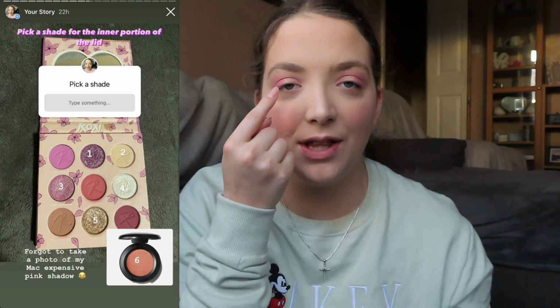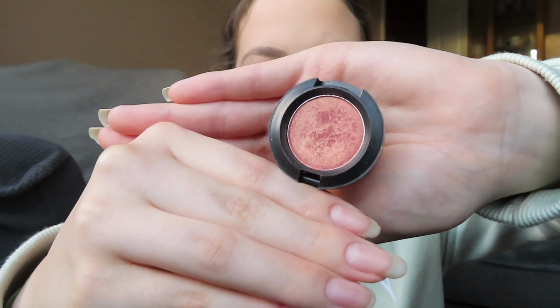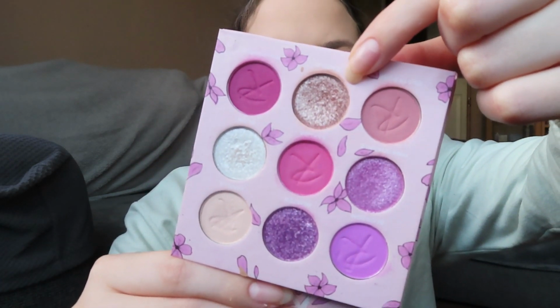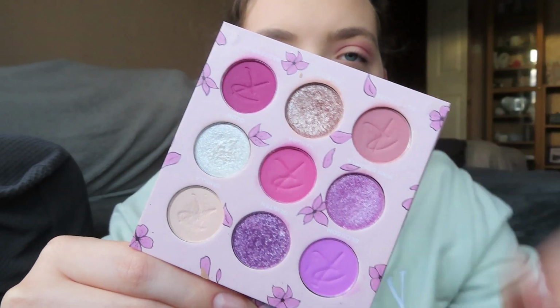So then I gave you guys the option of what shimmer shade I should put on the rest of my lid. And so I basically gave you guys the option between all of the shimmer shades in the Revolution X Roxi palette, as well as this one lighter matte shade. And then I also gave you guys the option of the MAC Expensive Pink eyeshadow. And this shade right here from the Revolution X Roxi palette ended up winning, which is the shade Dazzle, which, as you may be able to tell, is my go-to shade in this palette, my go-to shimmer. So I'm just going to pop that on with my finger on the rest of my lid.